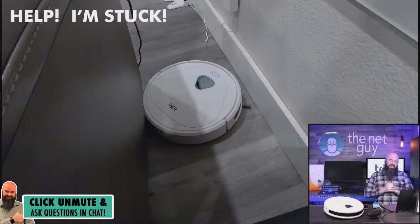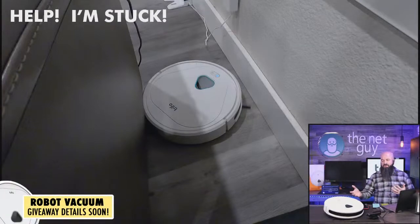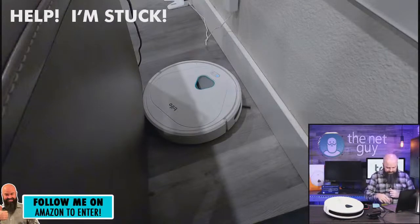I got a question in the chat from Novella Hubby. Says, is there a certain amount of maintenance needed for a robot vacuum? There is. Like on a regular vacuum, you're trading out bags, you're trading out filters, things like that. There's a little bit of maintenance. I'm going to show you that here in a second. We're going to dump the bin, which you can do. Some of the newer vacuums will actually suck out all the refuse in the bin and do that cleaning automatically. This one doesn't have that capability, but we'll talk about maintenance here in a sec. Thanks for asking on that one.